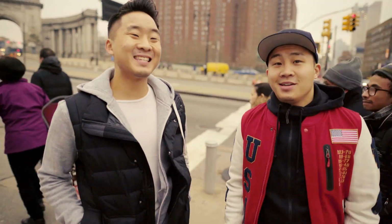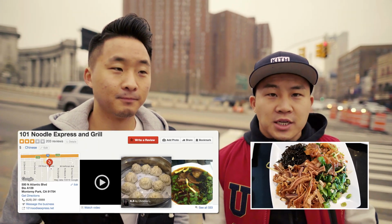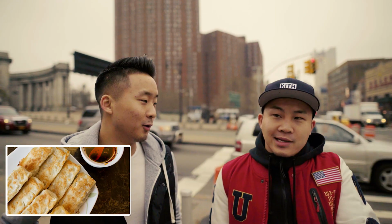All right, man. Best steamed and best fried dumplings in the 626, I would say 101 Noodle Express. I know a lot of people like Luscious Dumplings too. I love the Beijing style siu mai from Hui Tou Xiang. Hui Tou Xiang is crazy. And the pork, insane, man. They're like stuffed Chinese burritos.